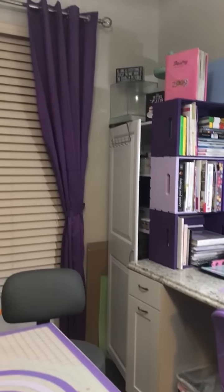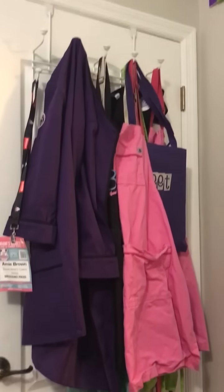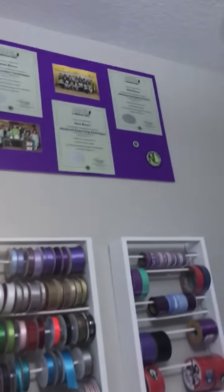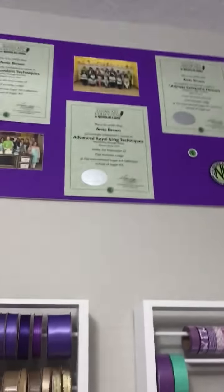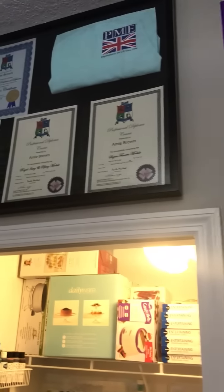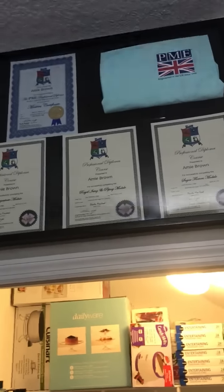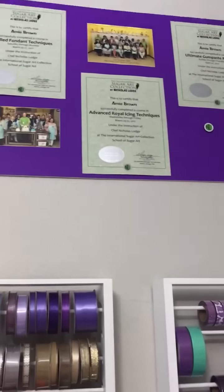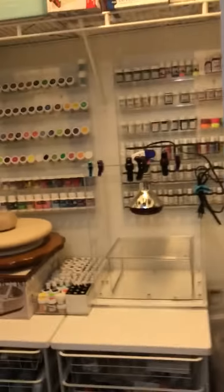Okay, so I think I've covered pretty much the room itself. I've got a little hook on the back of my door for aprons and little jackets. Now we go into, oh wait, hold on. Up top I've got my little pictures. Well, this one's like a shadow box, and it's got the PME certificates and the apron, and then the apron that was signed at Nicholas Lodge's class, and then his certificates and pictures from his class. So that's what's up there.